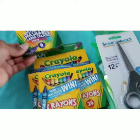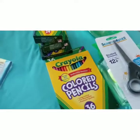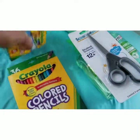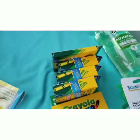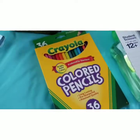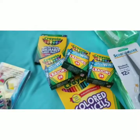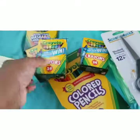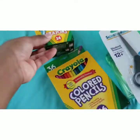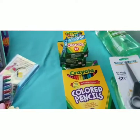And this here, I want to say with my 40% off everything coupon, all these Crayola brand items here were maybe about $3, maybe even $2 and some change. So, of course, I couldn't let that go. And I would have purchased a whole bunch more, but there was nothing left. So, I took everything that was on the shelf.